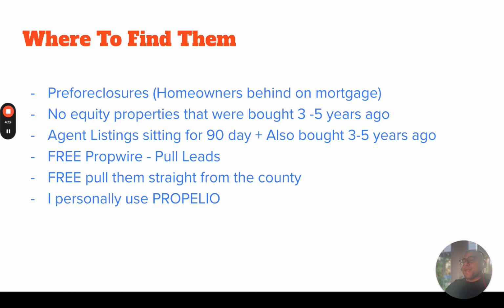Next, I present the subject to and just lightly throw it in there like, hey, there's this other program where, in situations like this when there's no equity, we come in, take over your payment, simply step into your shoes, and put something in your pocket, better than walking away with nothing. But we can get into that if you like, or I can go over it right now. I just let them simmer on it, because you don't want to throw all this information at them.